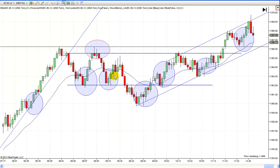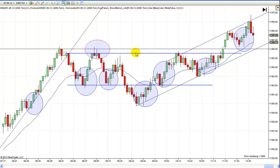Once we broke back inside the channel, prices pulled back, the channel held as support, and that's what you're looking for, and turned higher. So going long right there was a good trade. And then of course you're thinking, I'm riding that all the way back to the top. And when you start to get all this overlap right here, that's a good clue that you probably ought to exit, because prices are struggling to go higher.